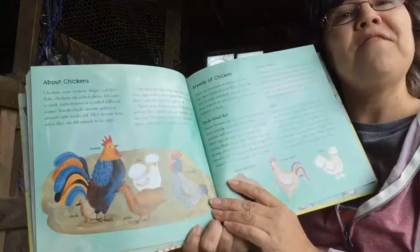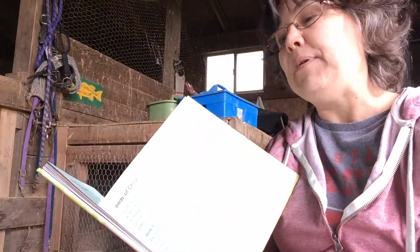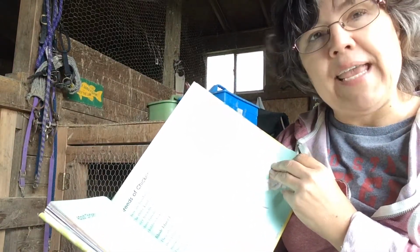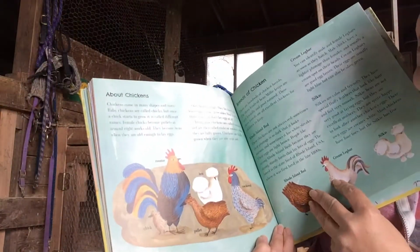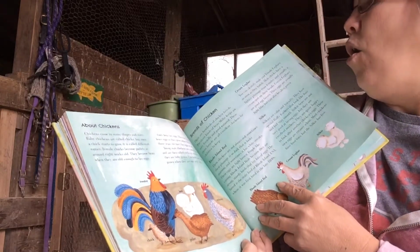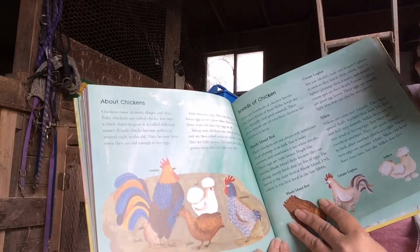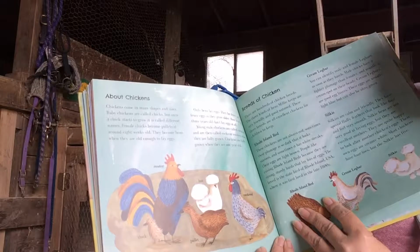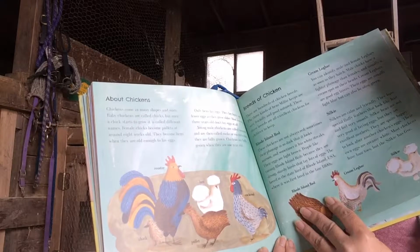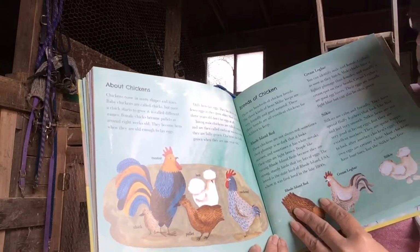Oh, and now here are some facts, okay? About chickens. Chickens come in many shapes and sizes. Baby chickens are called chicks, but once a chick starts to grow, it is called different names. Female chicks become pullets at around 8 weeks old. They become hens when they are old enough to lay eggs. Only hens lay eggs. They lay fewer and fewer eggs as they grow older. Most hens over 3 years old don't lay eggs at all. Young male chickens are called cockerels and are then called cocks or roosters when they are fully grown. Chickens are fully grown when they are 1 year old.